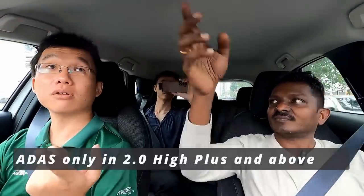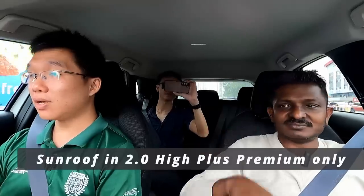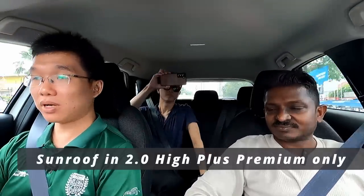I think the key differentiation between the low spec and the higher spec variants is that the higher spec you get ADAS, this one does not. Sunroof. And you still get the high spec instrument cluster here. The speedometer is a digital screen. Because this is not a BMW.